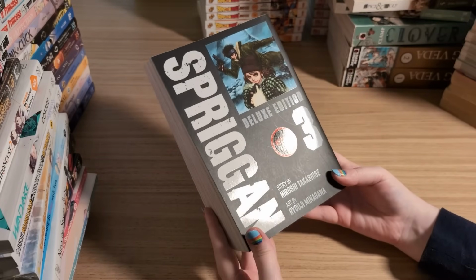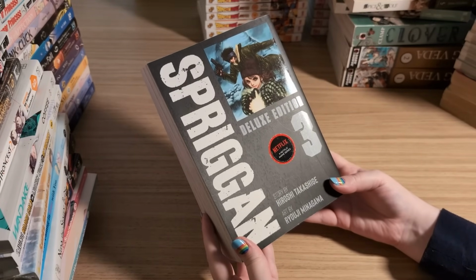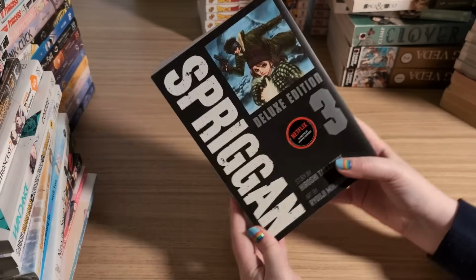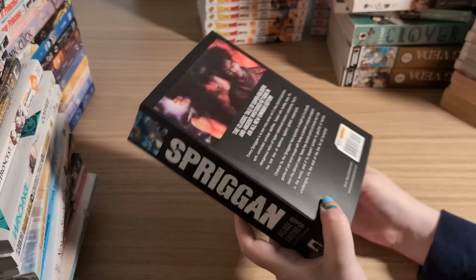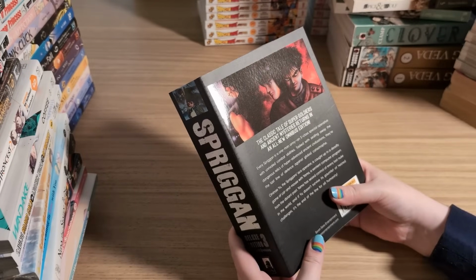Final volume from the Forbidden Planet haul was Spriggan Volume 3, and I think this is the only one we needed to complete. Spriggan, I believe it's complete at 4 of these big, thick, chunky omnis.